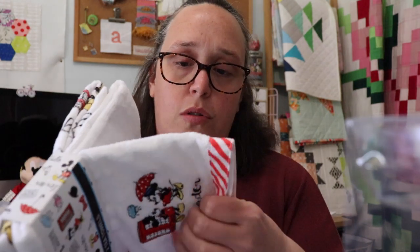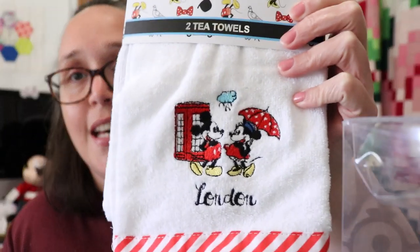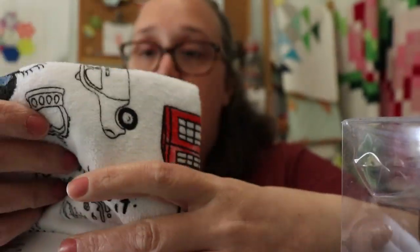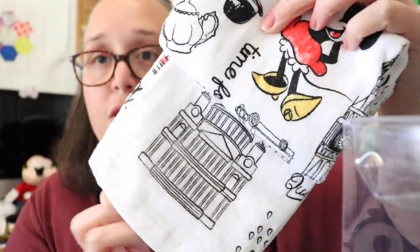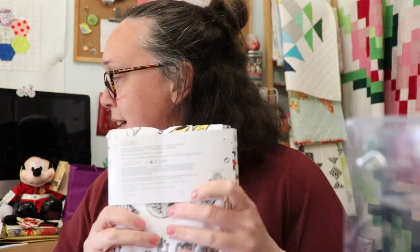And then finally I got some more tea towels because I love tea towels. These ones are a little bit fluffier, and they are Disney tea towels with Mickey and Minnie on it, and it says London. The other one has Mickey and Minnie with all of the different London icons on it and stuff, which I thought was really quite cool, and I only paid £5 for this. So we'll add that to the pile of tea towels that we've got going on here. But yeah, Primark is great. I wish we had a Primark here in Australia.